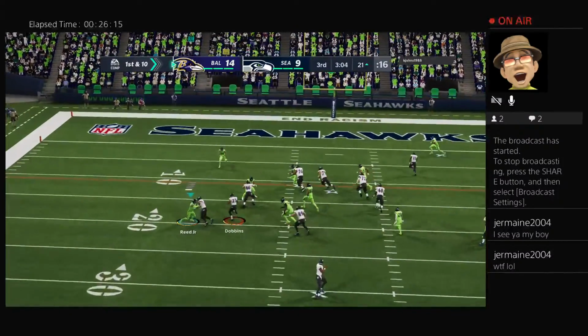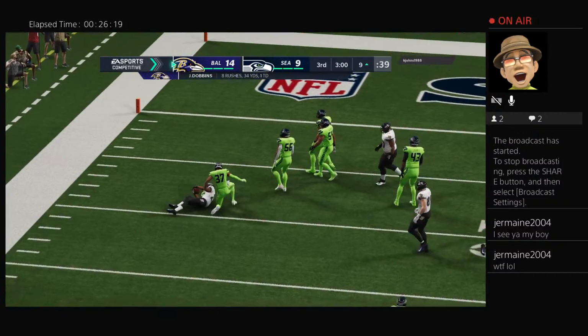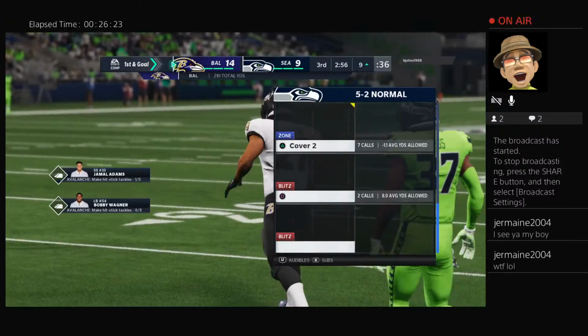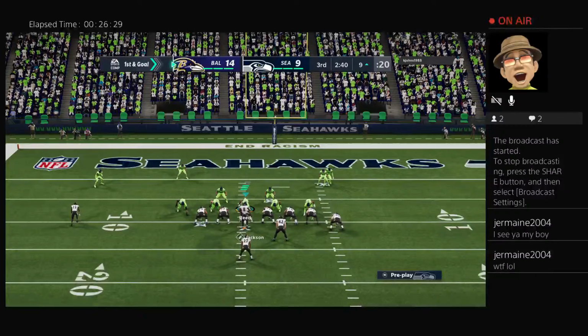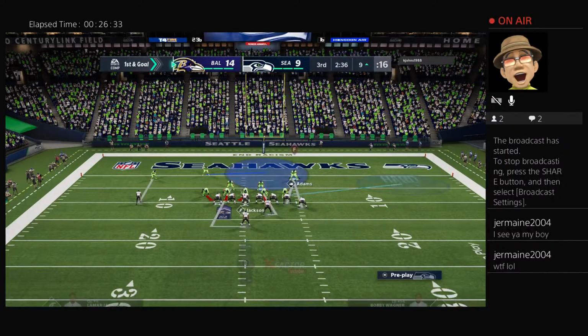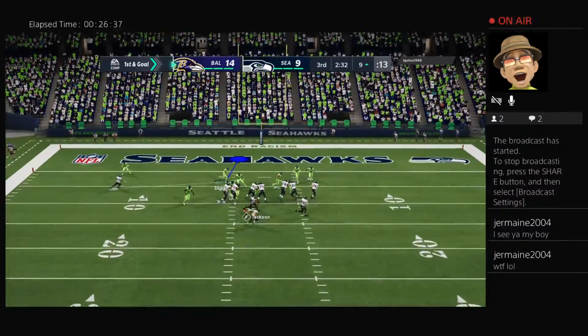On 1st and 10, it's Dobbins. And he gets it inside the 10 to the 9. Another nice gain. That's now 30 yards between those last two plays. Looks to me like maybe there's a little attrition setting in with this drive, because when you see that type of a run, I get the feeling the defense is getting a little bit tired. And that's the last thing they need, especially when they look up at the scoreboard.